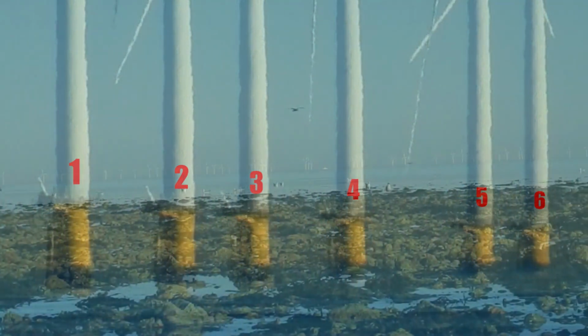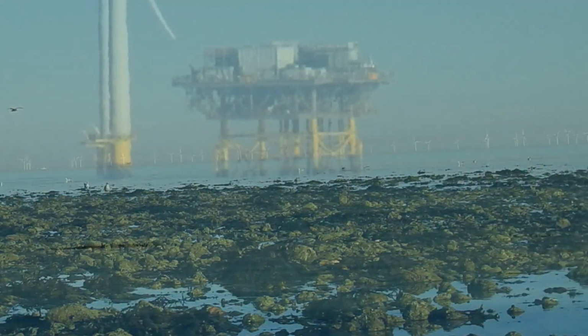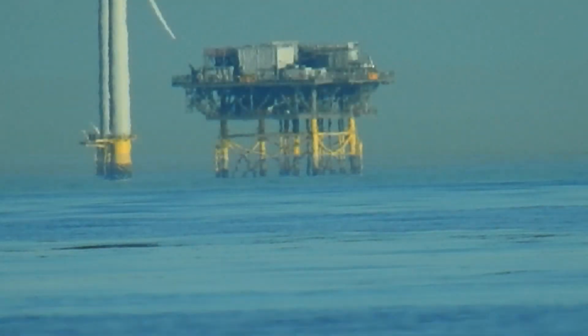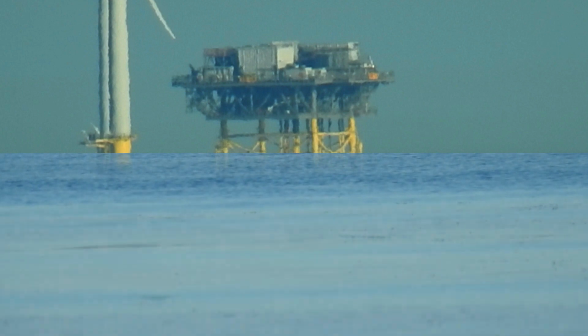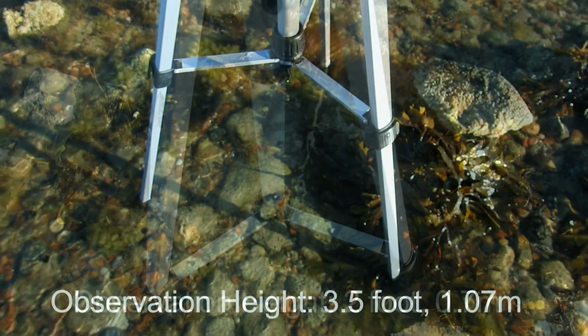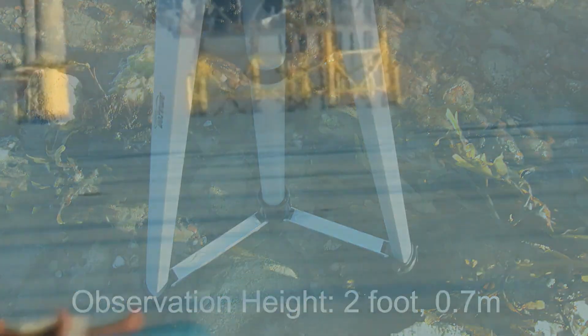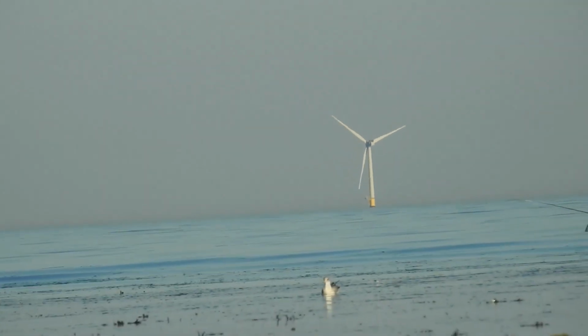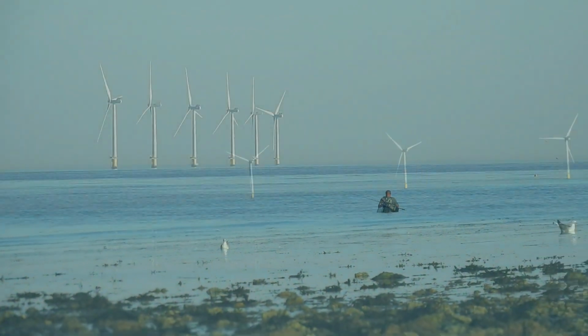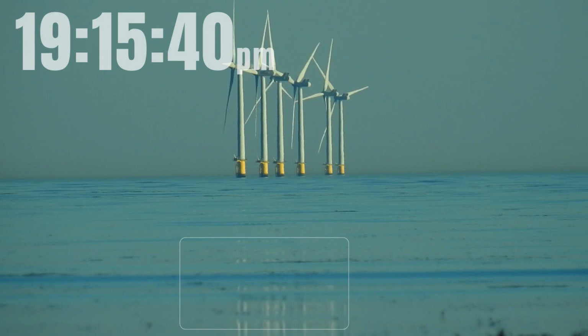Every base and tide mark was visible on every turbine throughout the wind farm, including the substation. No curvature seen. When the observation height was reduced to 2 foot, 0.7 meters, the tide marks and bases were still visible, from the furthest turbine base to the closest. Several times during the observation, reflections of the turbines could be seen.